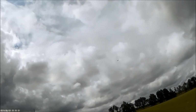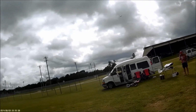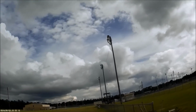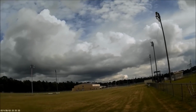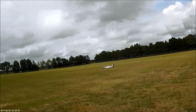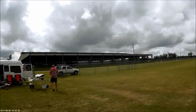All right, we're gonna try a flaps landing this time, Daddy. Okay. It's prettier than the first one. I'll use it on the video. Yeah. Yeah, I think I'll use that one.